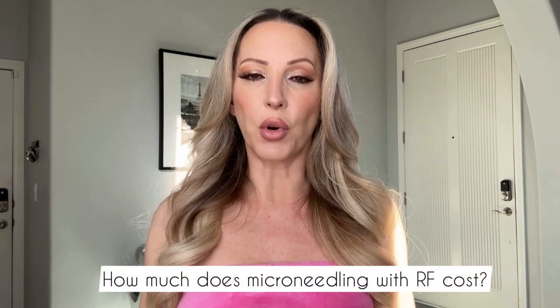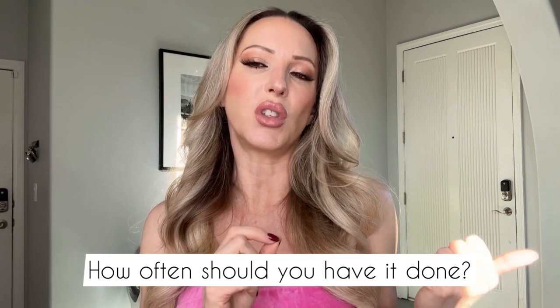Price wise, it's more expensive than your regular microneedling, obviously. It's going to vary with how big an area you do, if you do the whole thing, if you just do a small area, your location, how many treatments you have, your esthetician's pricing. It varies a lot, but it is more expensive than regular, which is one of the reasons I'm not going to do it quite as often, even though you're not supposed to need it as often anyway, and then do the microneedling every year like I normally would, to try and maintain the results as much as possible.